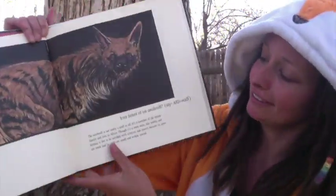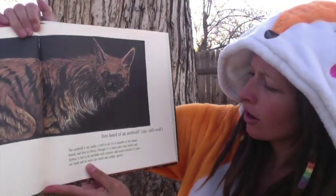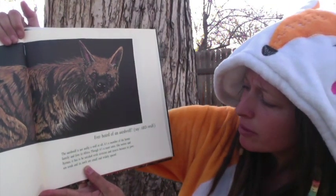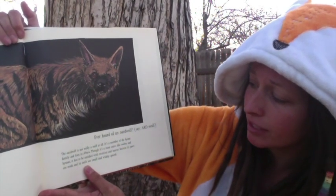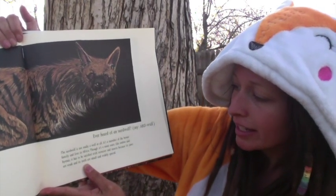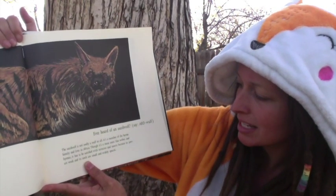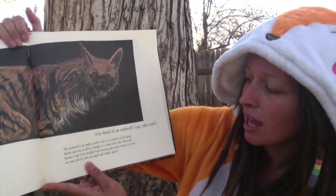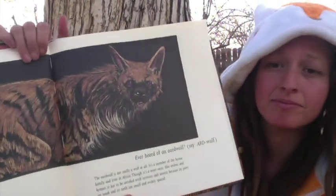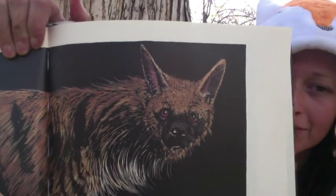Ever heard of an Aardwolf? The Aardwolf is not really a wolf at all. It's a member of the hyena family and lives in Africa. Though it's a meat eater, like wolves and hyenas, it has to be satisfied with termites and insects because its jaws are weak and its teeth are small and widely spaced.